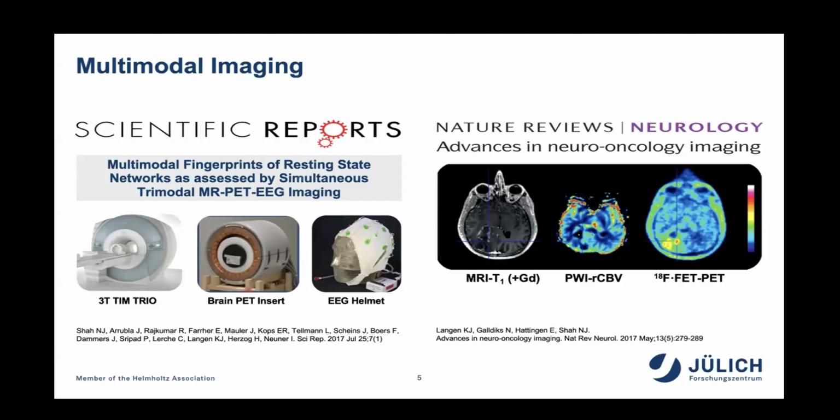There's one dimension, though, when we're talking about multidimensional that we haven't addressed, and that's the temporal dimension. We have a long record of doing trimodal MR-PET-EEG. That's the 3 Tesla Siemens that you've seen, and we're well on our way to being able to do this at 7 Tesla also.